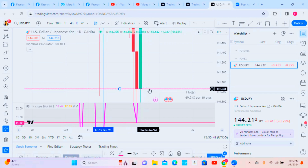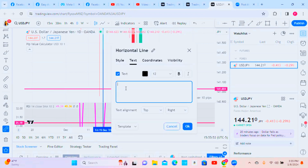Okay. So then what you can do is you put your number here, and then you would put, this is how I make mine. 141 point, or daily low, excuse me.